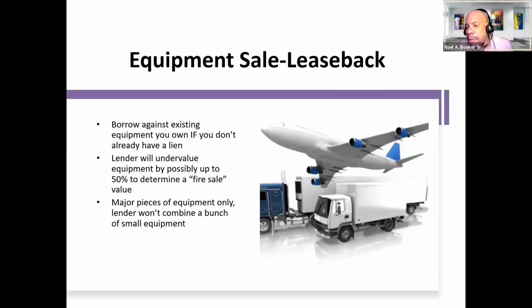Equipment sales lease back. Borrow against existing equipment you own if you don't already have a lien. Lenders will undervalue equipment by possibly up to 50% to determine the fire sale value. So they're going to give you a loan based on the fire sale value. One of those lease back situations, all right? They may require the first and last month's payments, okay? And they loan up to $2 million.